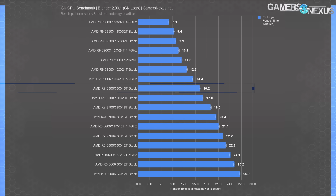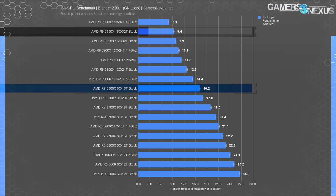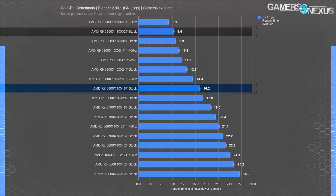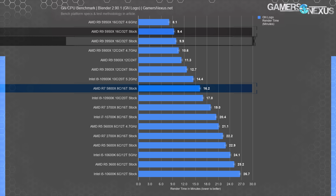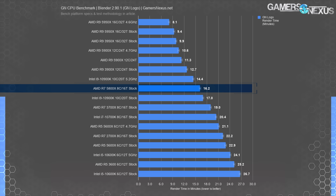Our Blender benchmarks are next, starting with our custom-made GN logo benchmark for a stressful workload on the CPUs. The AMD R9 5950X stock CPU required 9 minutes to complete this render, with the 3950X just behind that, establishing that this test cares more about cores than almost any other test we've done so far. That's because one tile is spawned for every thread, and so there's a direct benefit.